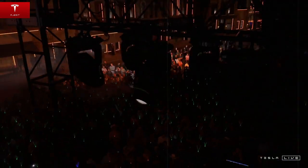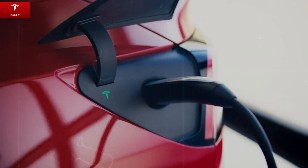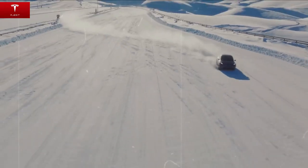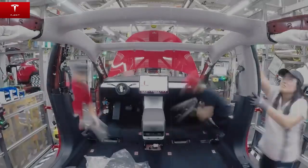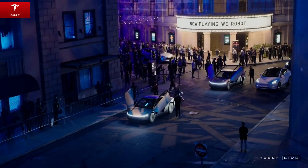Compared to the Model Y, it's about 15% smaller, an important distinction for maneuvering through tight city streets. Interestingly, its height sits somewhere between the Model Y and the Model 3, achieving a sweet spot between cabin space and aerodynamic performance. It's a compact crossover that feels larger than it looks, offering an elevated driving position for enhanced road visibility, while preserving a sleek aerodynamic profile.